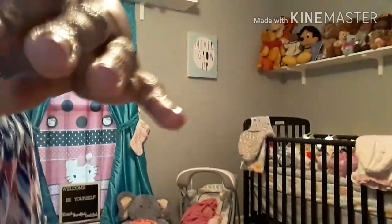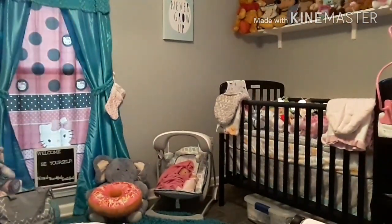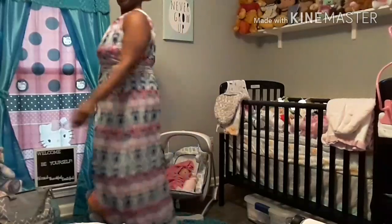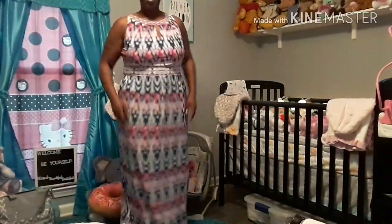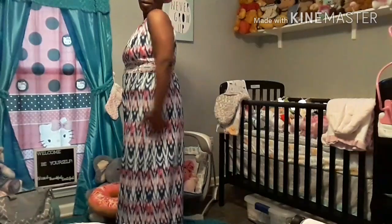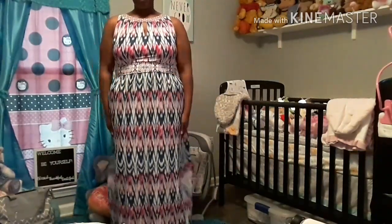This maxi dress is so cute. Let me go over here so you guys can see. It is so pretty. I absolutely love it. It's so cute and I love dresses. And this is just so awesome. I love this. This is so beautiful. What do you guys think?